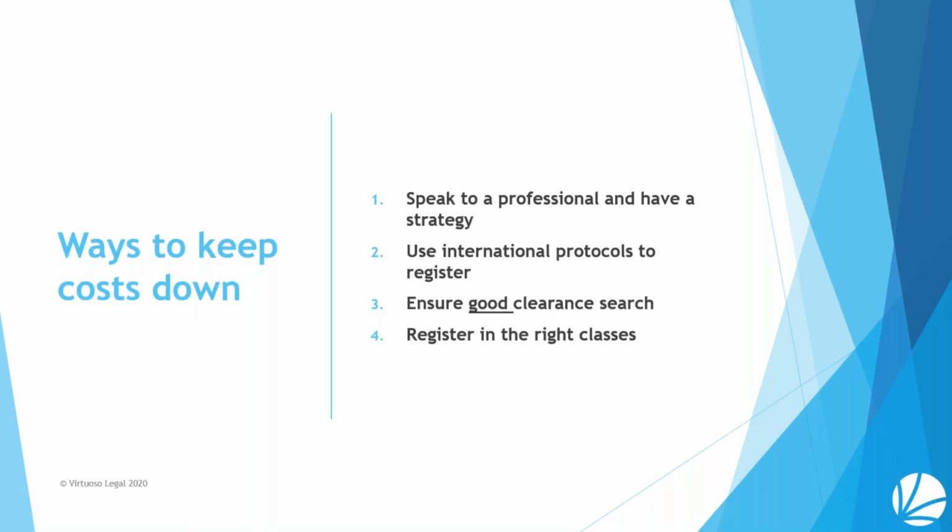We often use international protocols as well to register. One of the big advantages of that is that you can spread out the cost over a period of 6 months to sort of 2 years really, using the international protocols, which will mean that you get backdated to the date that you first filed, say for example in the United Kingdom or the EU, but you can then go worldwide with it and stretch out the costs.